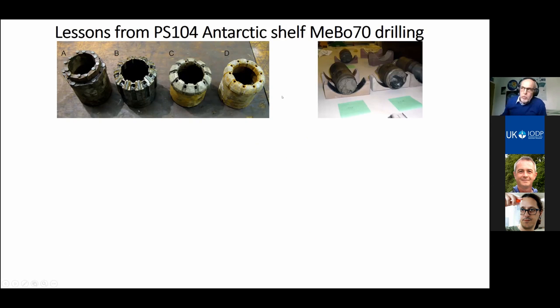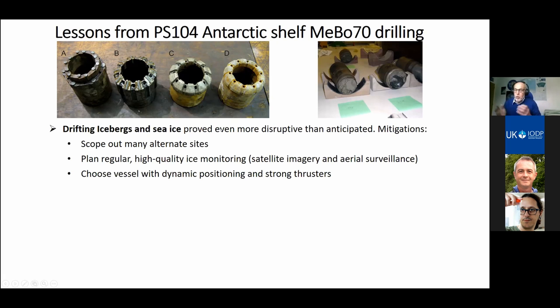So what were the lessons from this drilling? Well, I think there were quite a few. First of all, despite the fact that there's a lot of experienced people on here, we found that drifting icebergs and sea ice proved even more disruptive to the drilling than we'd anticipated.